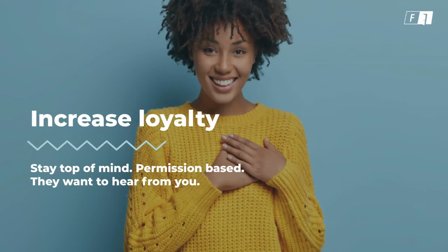So what does this mean? That means that they want to hear from you. They want deals. They want to know when their favorite products are in stock, and they want to know about their loyalty points. So basically, you're providing value to your customers while also advertising to them and keeping your brand top of mind. It's a win-win strategy. Even better, if you are using MMS, your brand is even more memorable. Why is that? Remember, MMS is media. Your brand font, colors, and logos will all stick in your customer's mind.